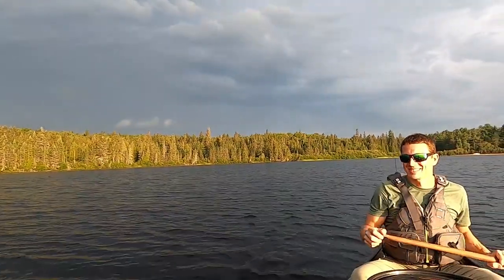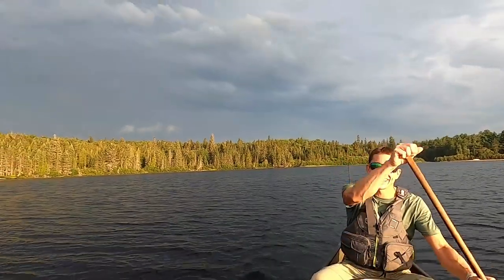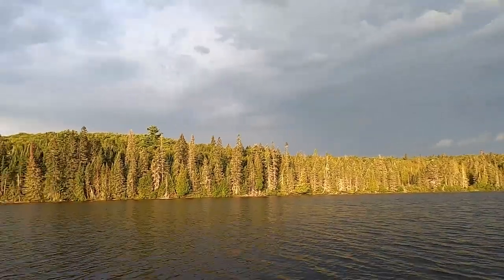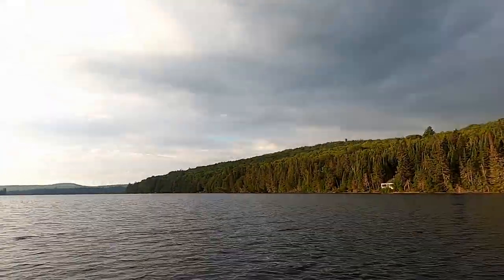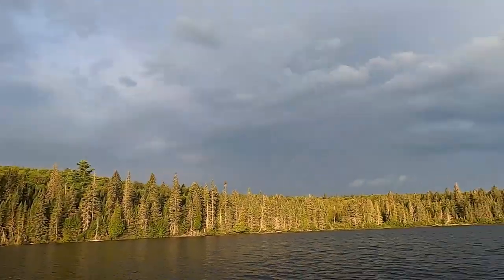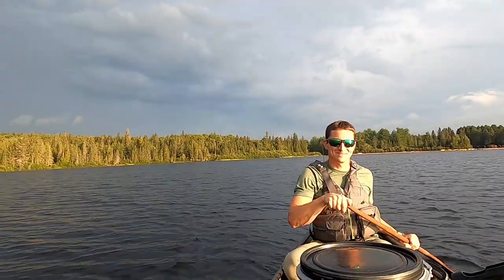How do you feel about them clouds behind us? Yay! Might get caught in the rain today. We're not sure. Sunny ahead of us. Really dark back there. We'll get through it.